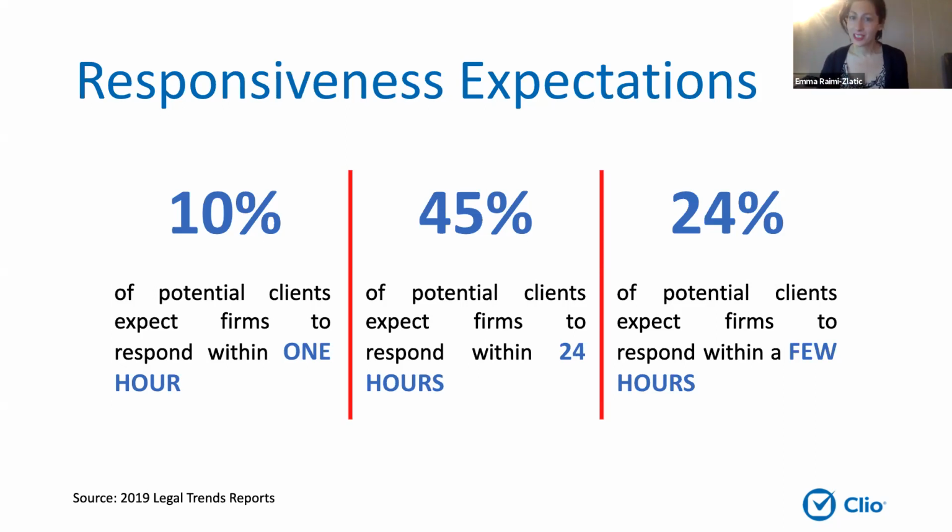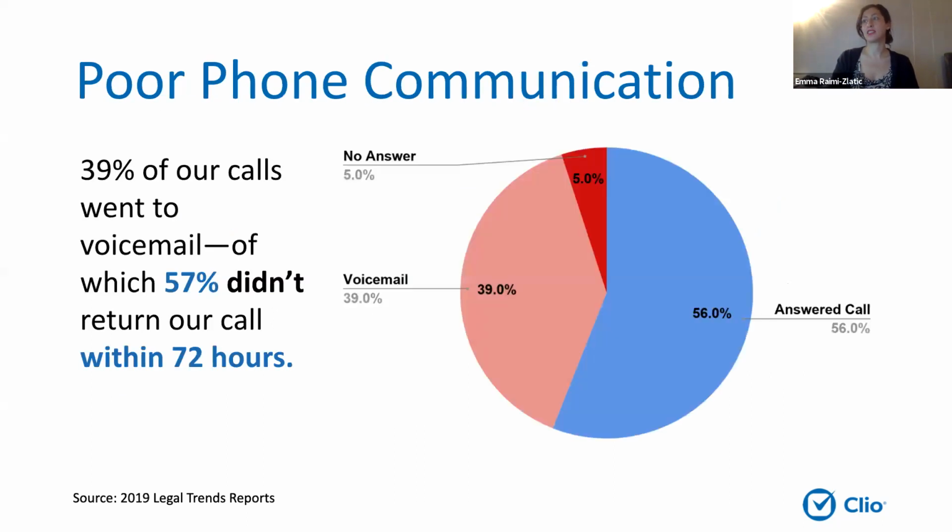So if you're not able to pick up the phone within 24 hours, you tell them that directly right off the bat, but that is what most clients expect. And unfortunately, we saw in our legal trends report that that's not what many firms are delivering. In terms of phone calls, 39% went to voicemail of the ones that we reached out to, and 57% didn't even return those calls within 72 hours.